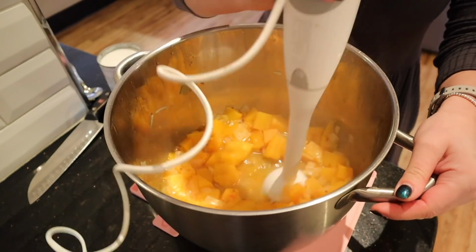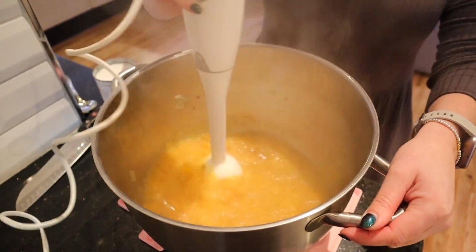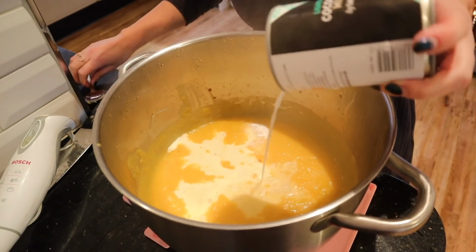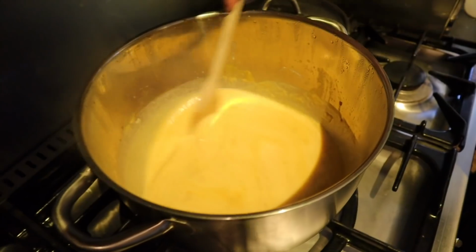And once it's all soft, I'll just whiz it up with my handheld blender, and then I add in a can of coconut milk to make it really creamy. And I'm using lighter coconut milk, so that's a tiny bit more healthy. And then I actually return this to the hob for 5 minutes, and that is it.